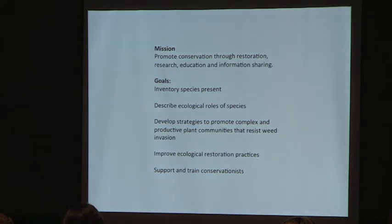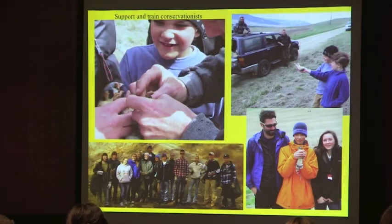So that's the ordination plot. I just figured it wasn't really a talk without an ordination. So we're done with that. We're back to training and supporting conservationists.